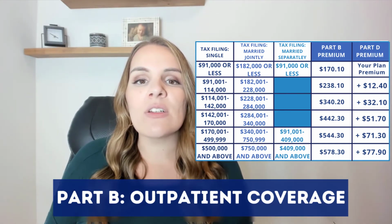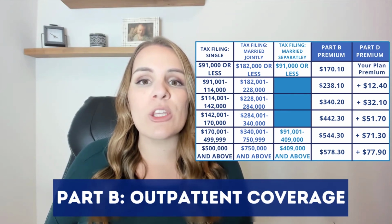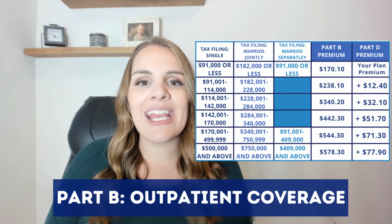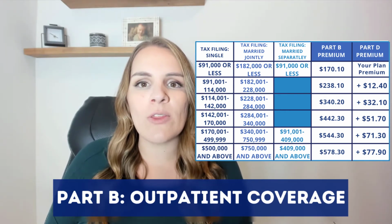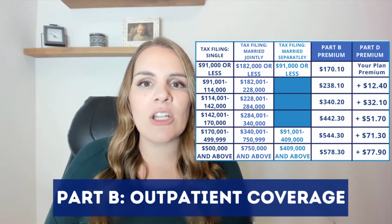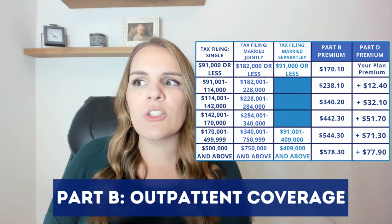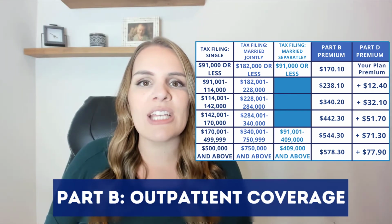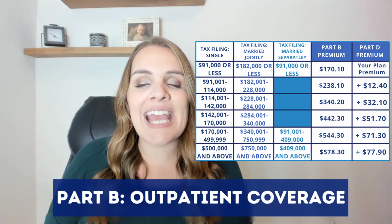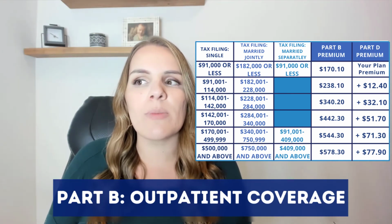Now the next level, single, if you're filing between $114,000 and $142,000, or married jointly between $228,000 and $284,000, your monthly premium is going to be increased by $170.10. So essentially we are doubling the Part B premium, which brings your total to $340.20 per month for Part B. And your Part D add-on is going to be $32.10. I'm going to run through these a little bit quickly.